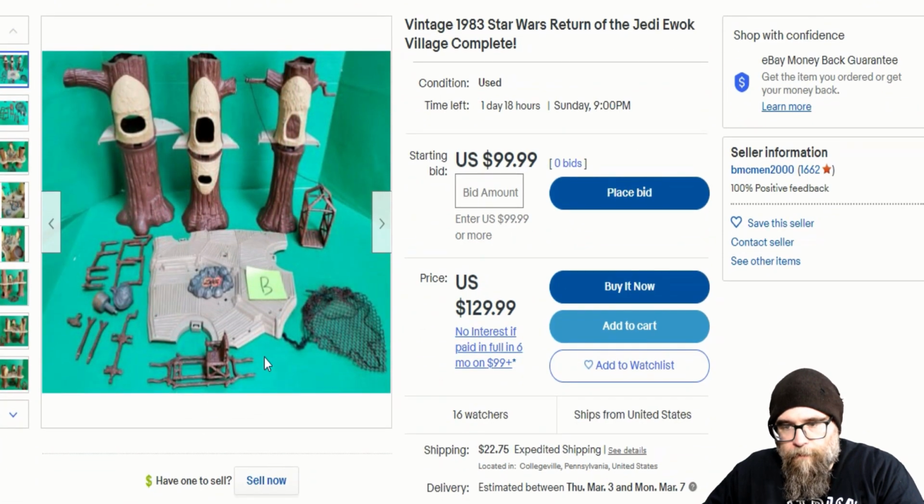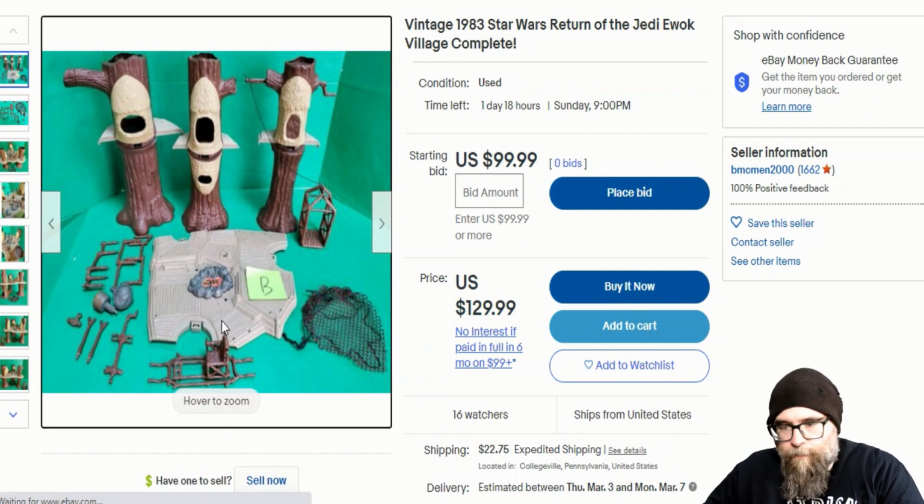Of course, it takes forever to load. Hover to zoom. Hover to zoom. Always have trouble with that.